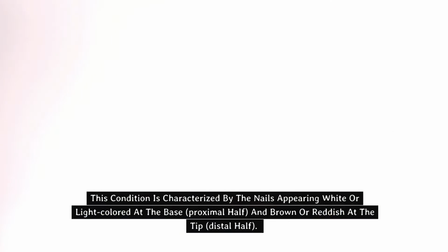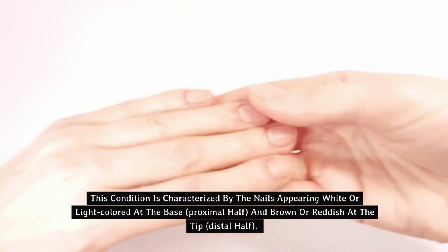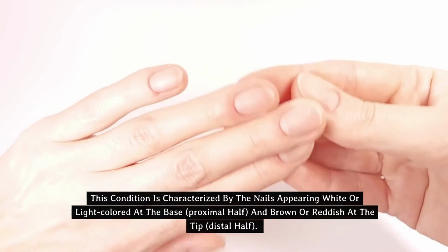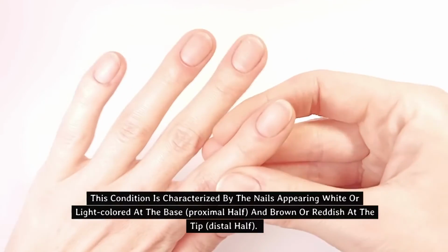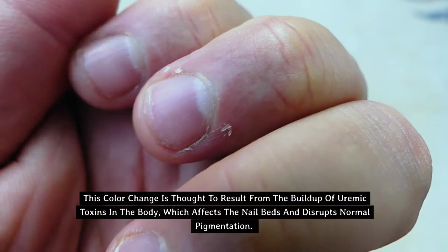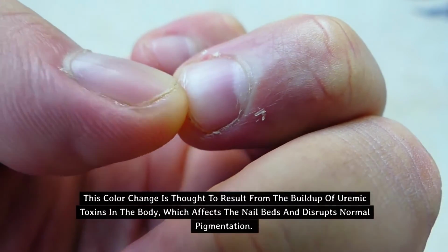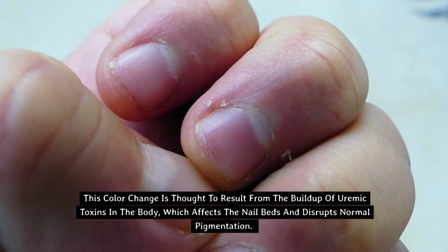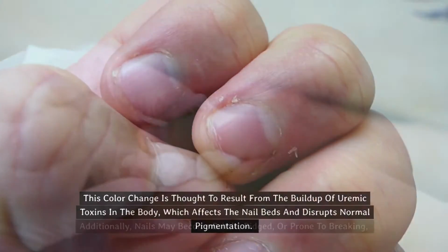This condition is characterized by the nails appearing white or light-colored at the base, proximal half, and brown or reddish at the tip, distal half. This color change is thought to result from the buildup of uremic toxins in the body, which affects the nail beds and disrupts normal pigmentation.